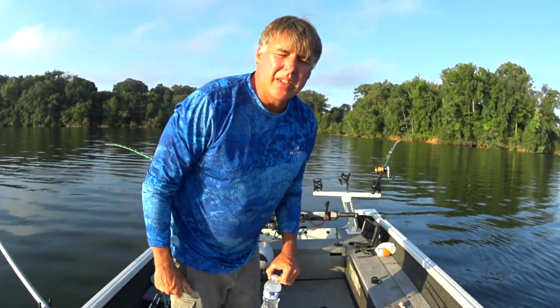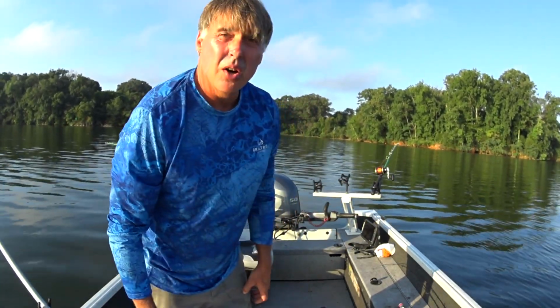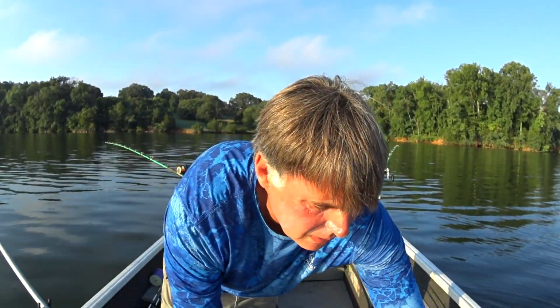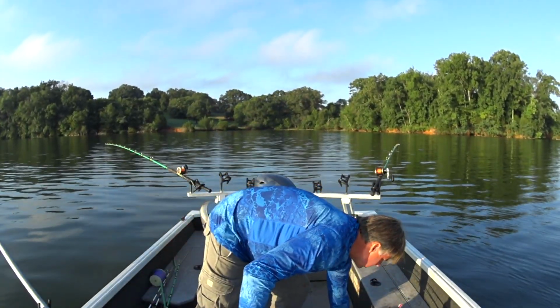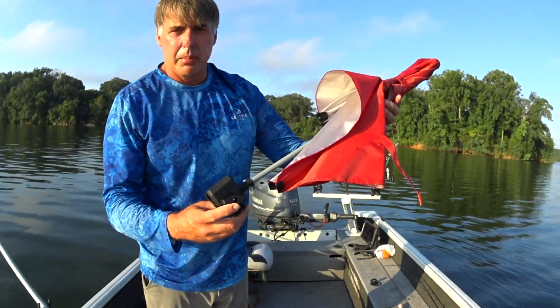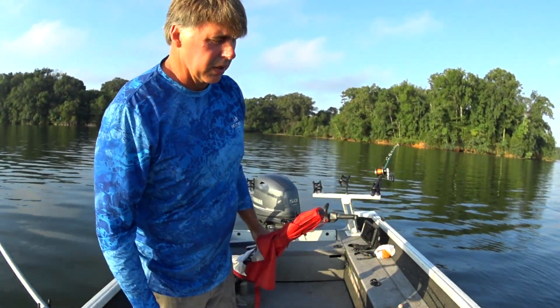Gonna be very hot today, heat index of 100 or whatever. And I don't believe there's gonna be a lot of wind, so I've got me a couple battery operated fans, one for me, one for my camera. And to keep my camera from shutting off, along with the fan, I've got this clip-on umbrella that will go on my camera stand, keep that camera from getting too hot.